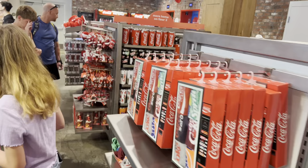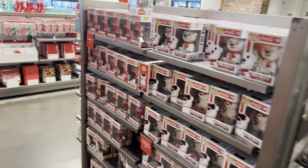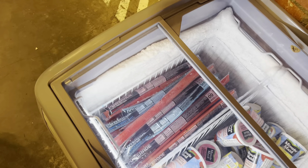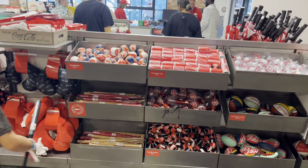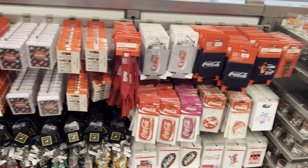I'll just show you some. Got all your TARDISes as well and flasks. Keep all your drinks cold or warm. Little shot glasses. They got frozen Powerade sticks, they're ice lollies, they'd be amazing. Oh yeah, frozen Powerade sticks, I'd like one of them. Loads of cool glasses, different car air fresheners, magnets, that's a nice one. Got loads of stuff in here.